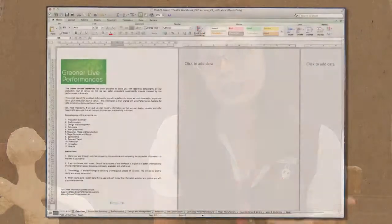After I've talked to everybody and found out that everyone was on board, there was actually really no one who went, no, that's a dumb idea. Everyone was really passionate. That was when I actually started using the Greener Life Performance Green Theatre Workbook, which is an Excel document with lots of little tabs that basically break down all the elements of the production. All I did was, I'm actually still doing it, we're still in the process of building the show, fill in the questions, answer the questions that the worksheet gives me.